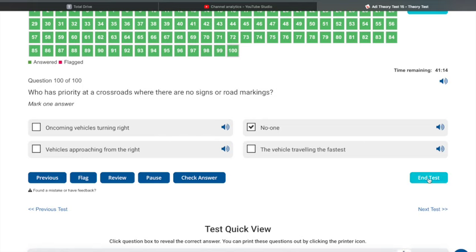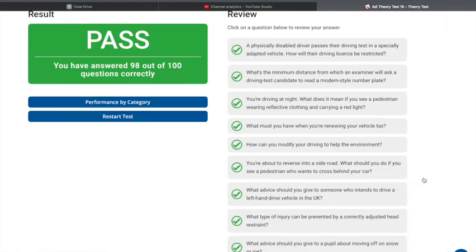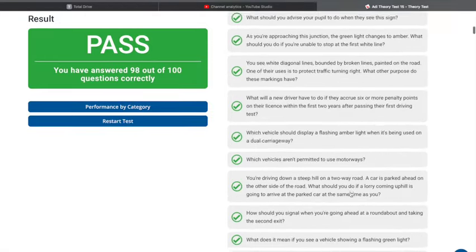Okay, so here we go. In the test, let's see which ones we got wrong. Pass. I answered 98 out of 100 questions correctly. Okay, let's see which ones I got wrong.